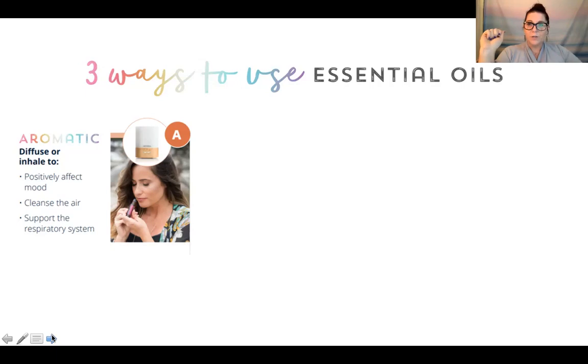So a couple ways that you can use them aromatically. One is you can just put a few drops in your hands and put a little tent over your nose and breathe it in that way. Another way is just smelling it from the bottle. And then a third way is using a diffuser, which is a little machine that you add water to, and you add a few drops of oil, and then it creates a little fine mist that goes up into the air, and it will make your whole house or room or whatever it's in smell good, and everyone who's smelling it will get the benefits. So that's the first way you can use oils, is aromatically.